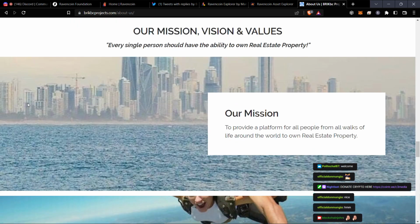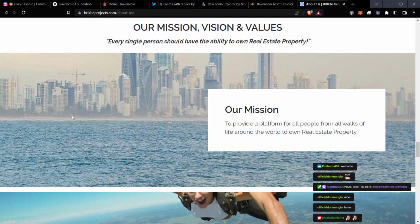Building trust with people, and I'll continue building that trust because that's a massive thing. The things you do, the actions you do, and the continual involvement with the community, that's critical. And being transparent is a critical thing. Yeah. Well, there it is. Our mission, vision, and values: every single person should have the ability to own real estate property.